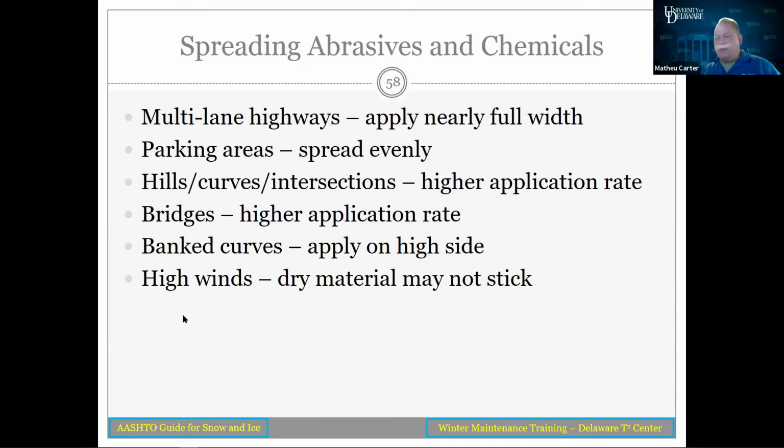We want to think about these other materials as well. We know that bridges oftentimes will need some additional material than the rest of the roadway. We often have some tricky curves that sometimes have hills involved as well. Intersections can be particularly tricky as well. So we just want to be mindful of those special considerations and take a slightly different strategy. In other words, we may be going along and applying 150, 200 pounds per lane mile along our roadway. Perhaps we've got an intersection that we know has got a downslope to it and has been a tricky intersection for people. Maybe on the last 50, 100 foot approach to that and through the intersection, we bump that up 50 pounds, and give it a little bit of extra material as an insurance measure.